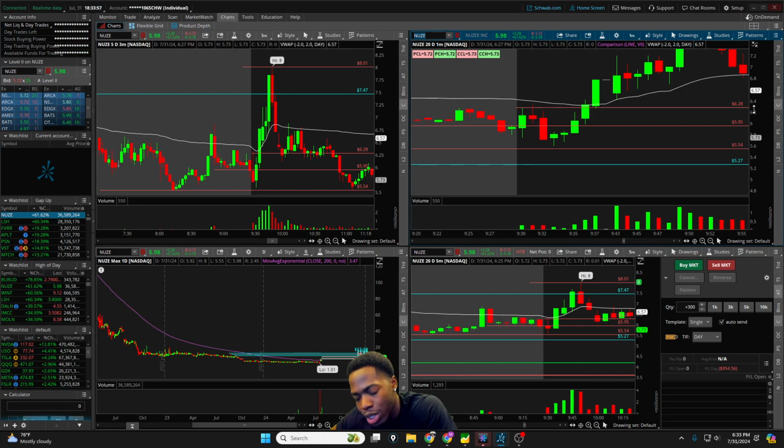We saw resistance through and through from 6.40 back to 6.33 and so forth. So I got chopped in this area and sadly missed the push through 6.50, which ultimately led to a halt.